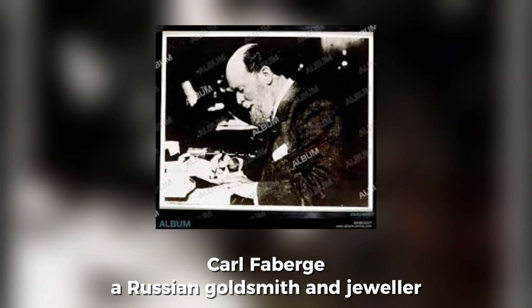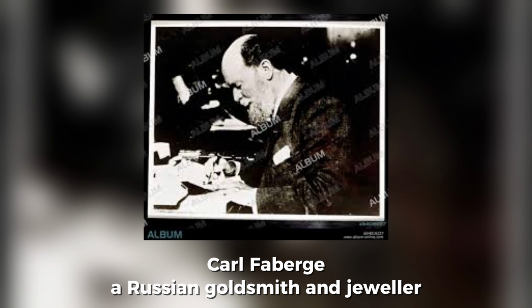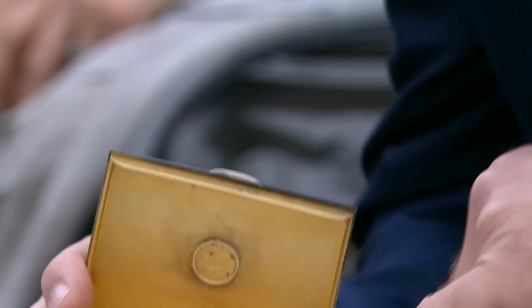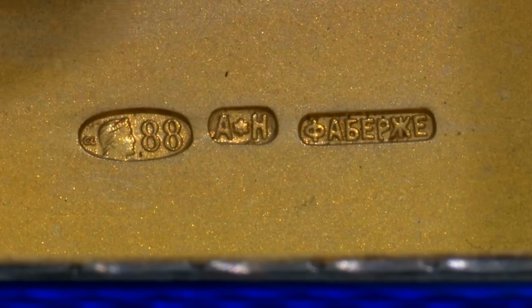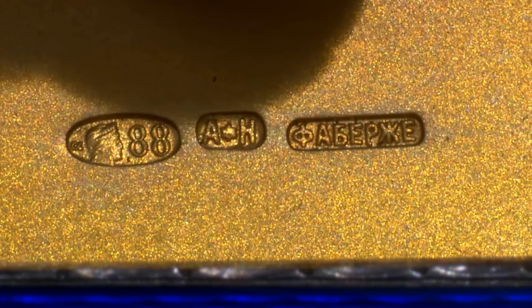The box is no longer simply a family heirloom believed to have a connection with the Tsar, but an object carrying physical marks linking it to Fabergé. And for an object more than a century old, those marks can be far more significant than family tradition alone.